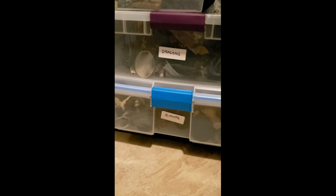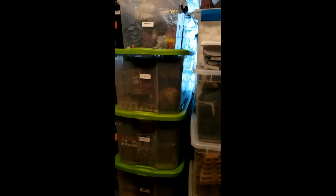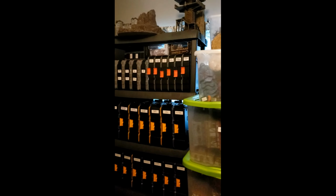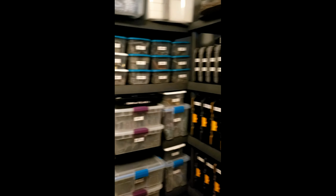This one here is filled with a whole bunch of dragons. Underneath is filled with a whole bunch of giants. And that's basically that one wall right there. So that one wall's my minis here, and then a whole bunch of boxes and stuff for large terrain, and then the other minis that can fit into storage. And then we switch over to the next wall.